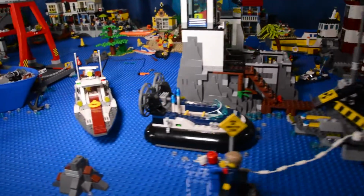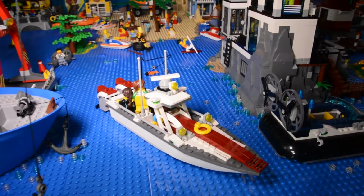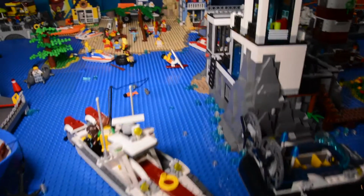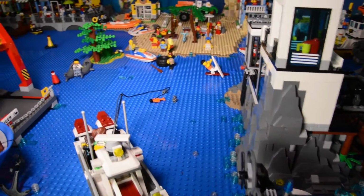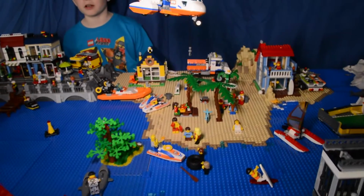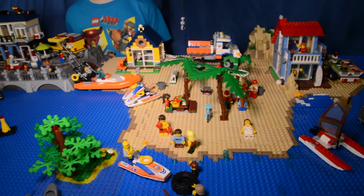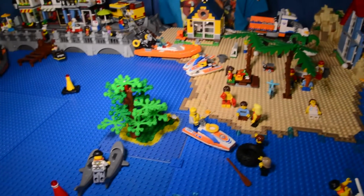And then you can see we have this new 2017 LEGO boat, and they are fishing right out there. And then back here you can see that one robber who was trying to get away but had sharks in his way has tamed 2 sharks and is riding to safety.